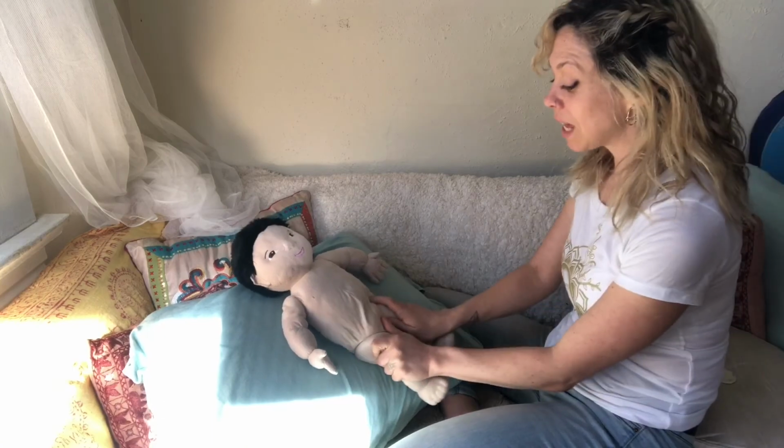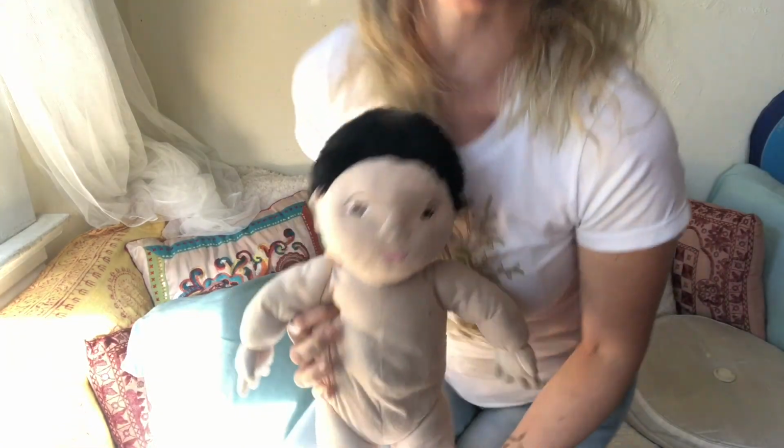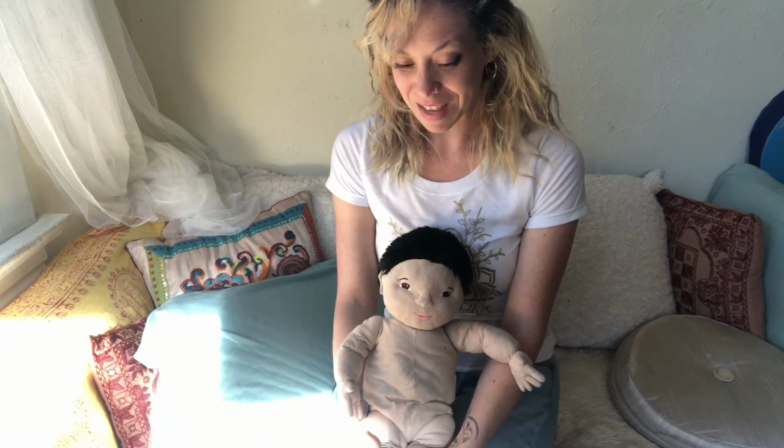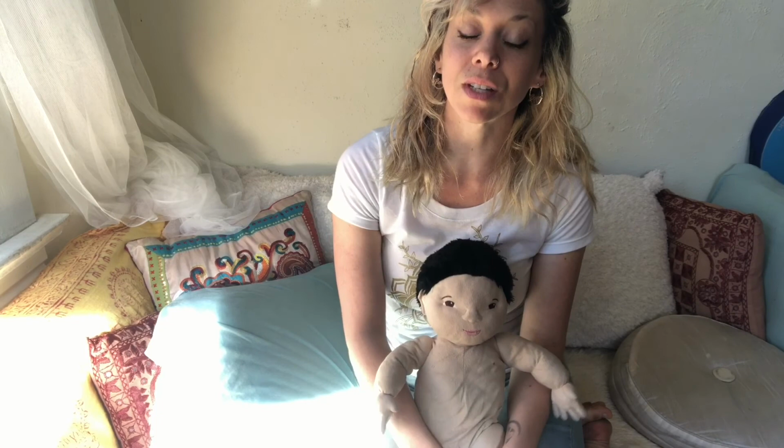So that's it for legs and feet and belly. It's good to stop there for the first course. That's a lot for little babies to take in all at the same time. You can start there three times a week if possible, every day always appreciated. And notice if it does seem like it improves their sleep or their digestion or their respiration.